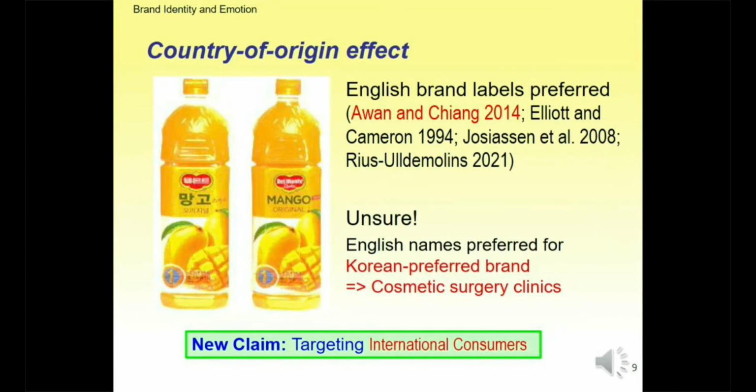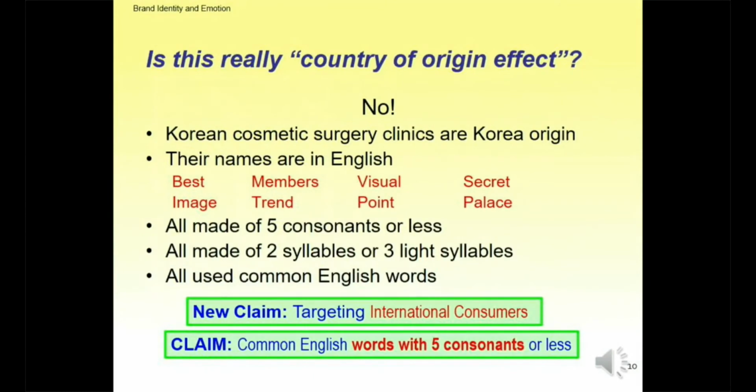But I'm not sure if it is the country of origin effect, because I tested Korean preferred brands. It's about cosmetic surgery clinics. And I would like to make a new claim that this is to target international consumers, not really to hide the country of origin. Well, is this really the country of origin effect? No, I don't think so, because Korean cosmetic surgery clinics are Korean origin.